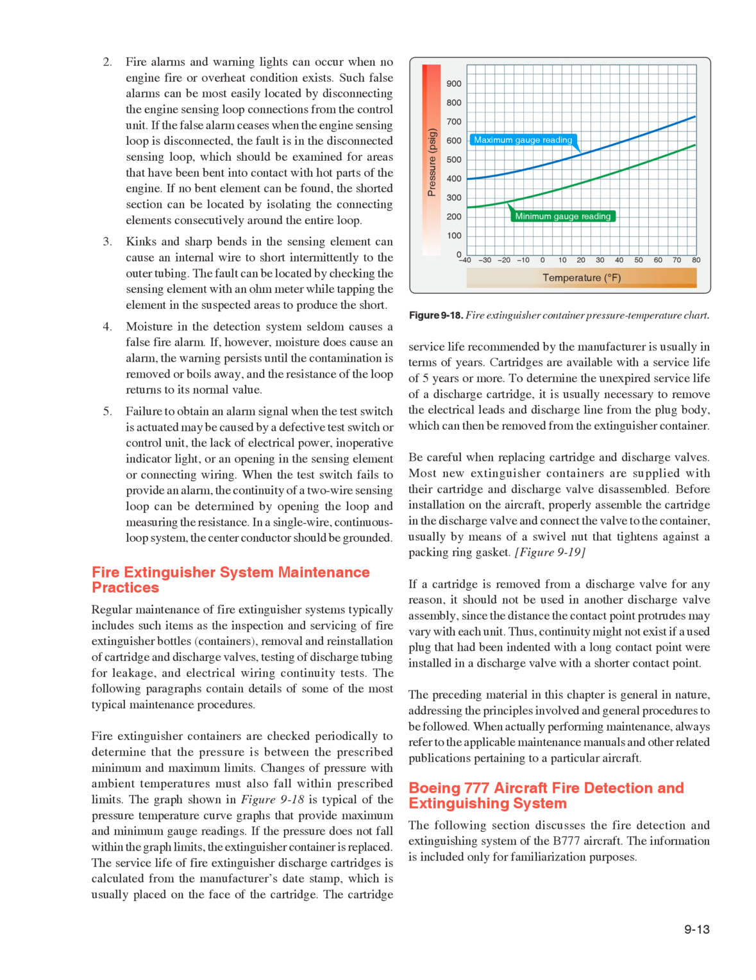5. Failure to obtain an alarm signal when the test switch is actuated may be caused by a defective test switch or control unit, the lack of electrical power, an inoperative indicator light, or an opening in the sensing element or connecting wiring. When the test switch fails to provide an alarm, the continuity of a two-wire sensing loop can be determined by opening the loop and measuring the resistance. In a single-wire, continuous loop system, the center conductor should be grounded.